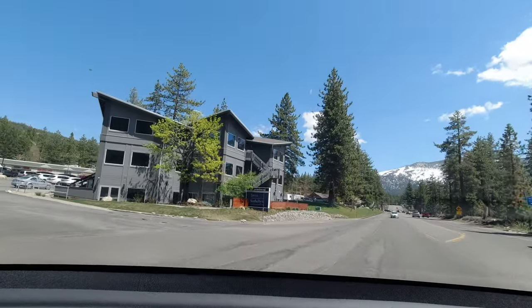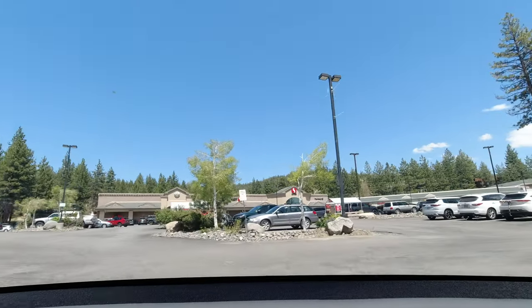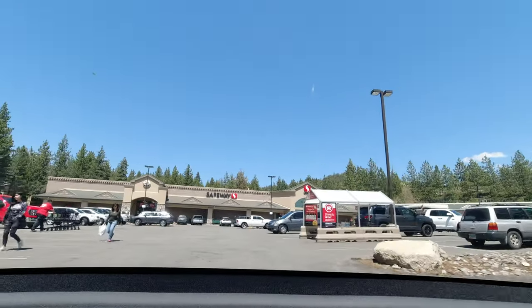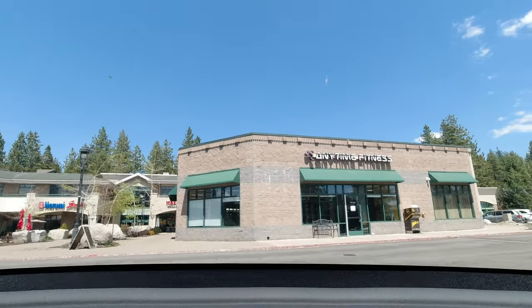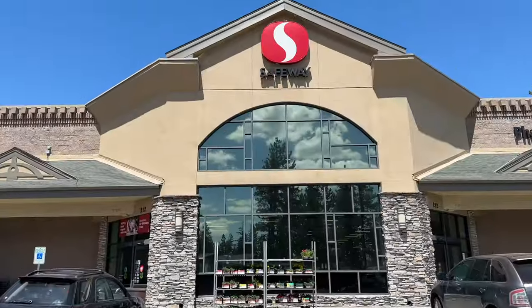which is actually the same parking lot that Anytime Fitness is in. If you're ever in town and need a place to shower and you have a membership, it's right over there to the right. Yeah, right up straight ahead is Anytime Fitness. And then you've got the post office right there, Wells Fargo right there, and Safeway to the left here.